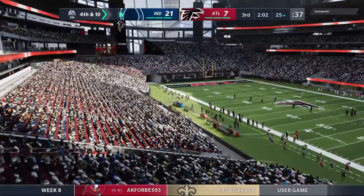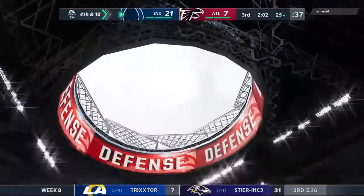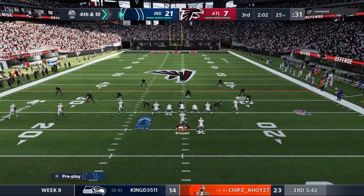Absolutely no disguise on that one. They just went for it. Put him out there and said, go deep. Let's try and hit him. Unfortunately, to no avail. The 3 straight incompletions, they don't care. That hasn't dissuaded them. They're going to go for it on 4th.